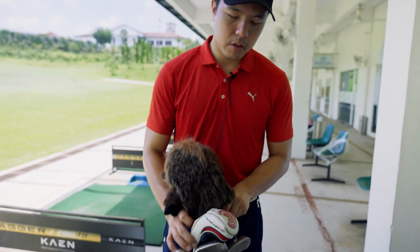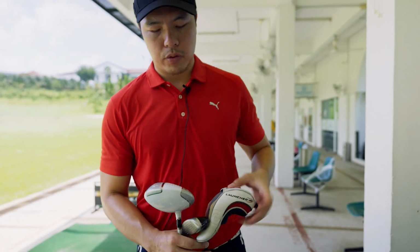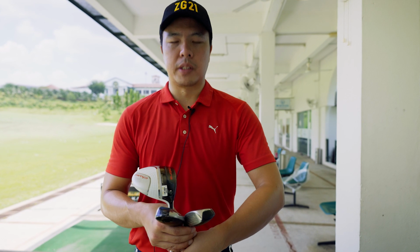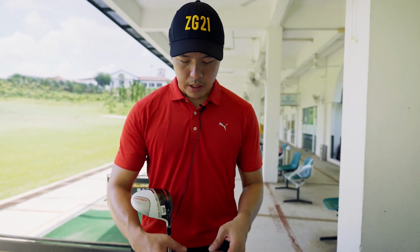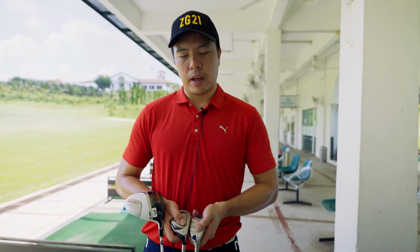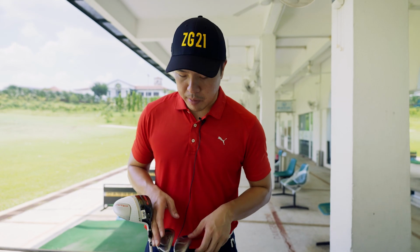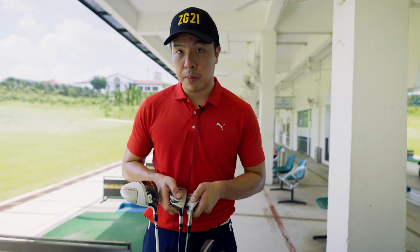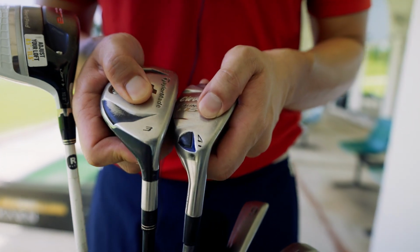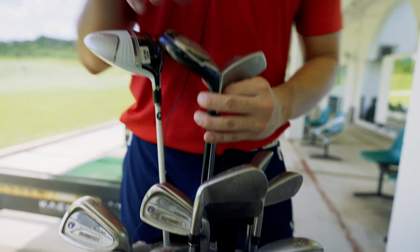These are called woods because traditionally they were made out of wood, but now they're not anymore. They're made out of non-wood materials. What I have here is a 3 hybrid and a 4 hybrid. You might be wondering why they're called hybrids. There are woods, but I don't have them in my bag here. A hybrid is a hybrid between a wood and an iron. A lot of people use them these days because irons are easier to hit since they are shorter, but woods go further.